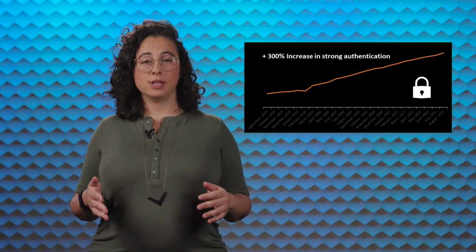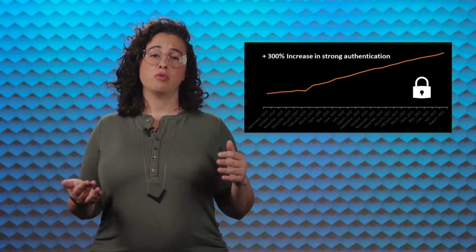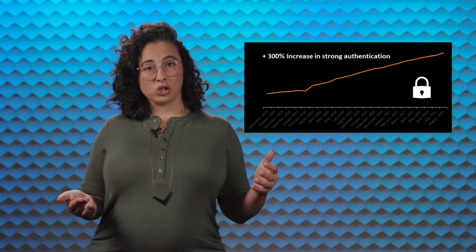Before we dive into the details, I want to share with you some statistics. The first one is that over the last 2 years, we have seen an increase of over 300% in strong authentication adoption. When I'm saying strong authentication, I mean users using a password plus another factor, such as a code that they get through a text message or push notification, or that they're using our passwordless authentication methods, FIDO2, Windows Hello for Business, and phone signing with the Authenticator app.